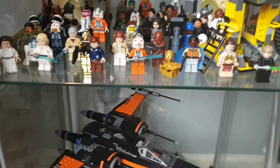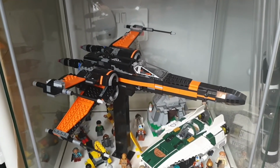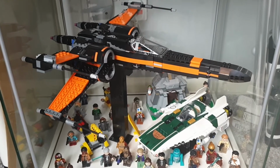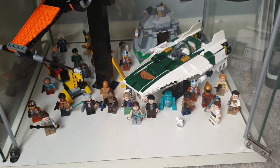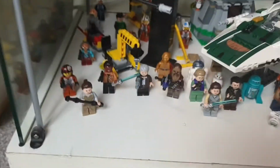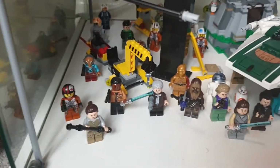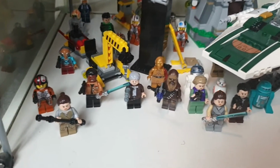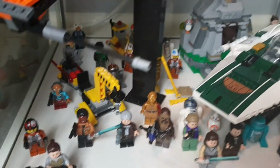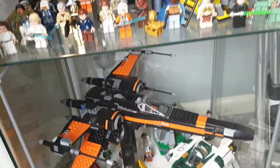But yeah, let's move on. This is now episodes 7, 8 and 9. So we got Poe's, Luke's little hut and an A-Wing, Resistance A-Wing. Then along the front here we have Rey, and we've got Poe, and Poe. Not to mention we've got Finn and Finn. And yeah, there's a few others in there. But yeah, so we've got what is available, the light side of that.